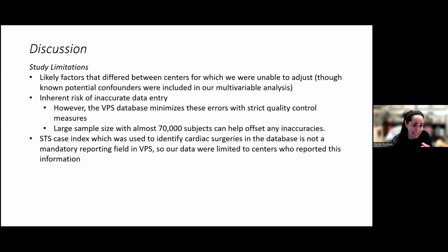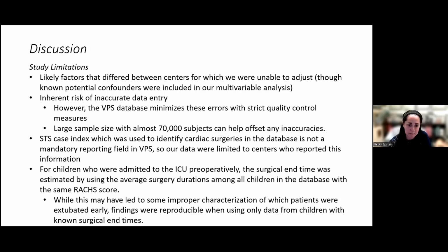Next, the STS case index, which is used to identify the cardiac surgery in the database, isn't a mandatory reporting field in VPS. So our data were limited to centers who reported this information. So ultimately, it ended up being 2,500 subjects who were not included because they had no listed STS case index.